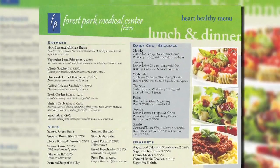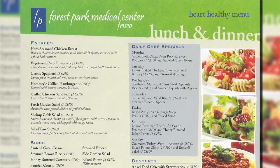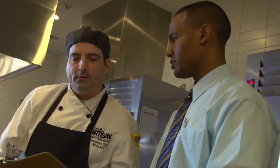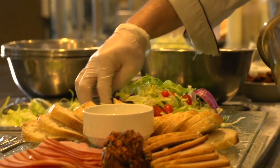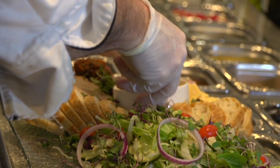Our menu is not typical hospital fare. It has a lot of, I'd say, Texas twist to it. It's anything from fine dining up in the doctor's lounge to some of the caterings that we do for the doctors. And then down here, we try to do things a little more regional, use some of the local produce, try to make it more of a resort-like setting.